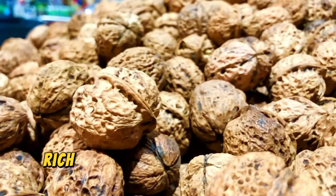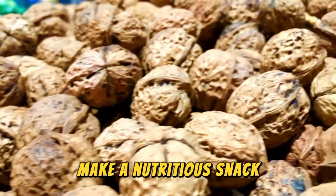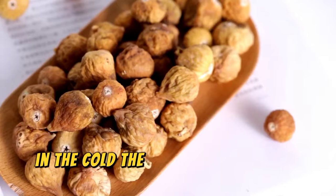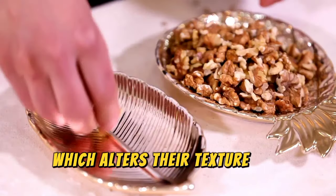Nuts. Nuts, rich in healthy fats, proteins, and vitamins, make a nutritious snack. However, storing them in the refrigerator can actually be counterproductive. In the cold, the natural oils in nuts can solidify, which alters their texture and flavor.